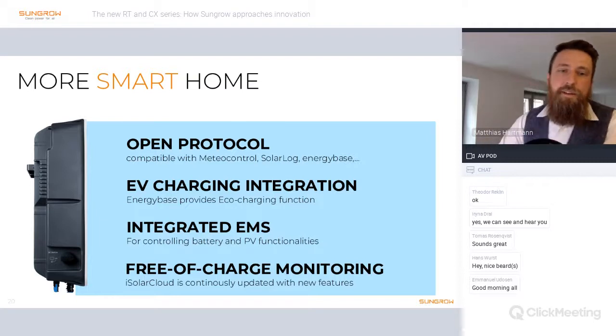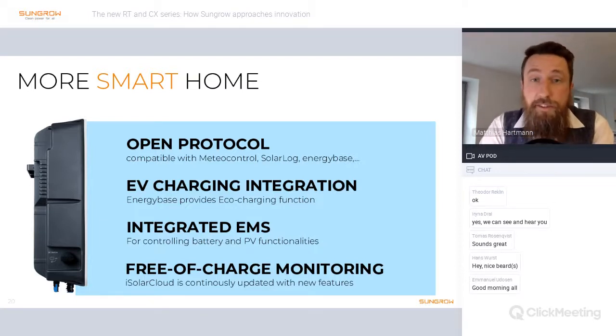Regarding smart home, we're already very deep into it. We started using an open communications protocol years ago, which enables us to be compatible with basically any third-party data logger on the market, like Meteocontrol, SolarLog, or, for example, Energy Base. And I think Energy Base is of particular interest because they offer EV charging integration and smart power sockets and suchlike. So in case you have an electric vehicle at home and you want to charge it with your own PV energy from your rooftop only, then there's an easy way to do that. It's really, really very convenient to use.